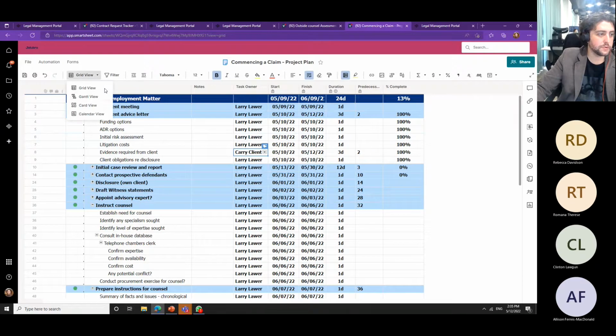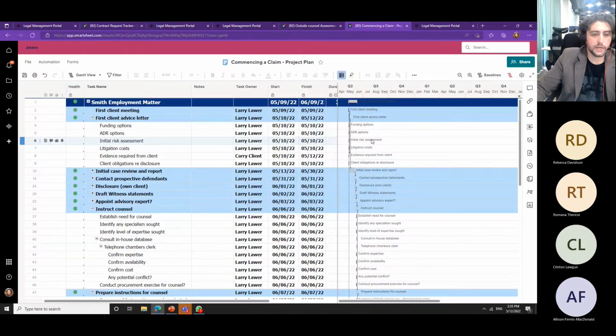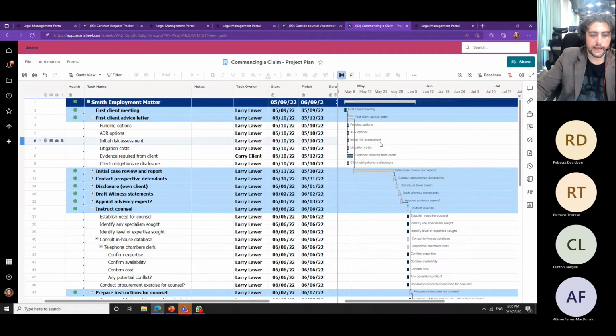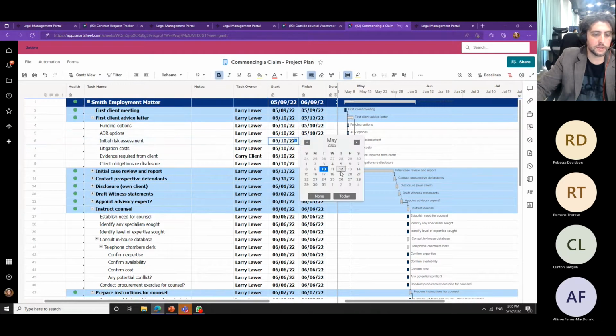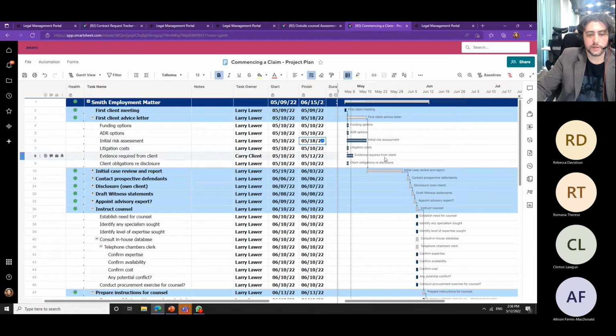And of course, as you go through, let's go to the Gantt view. Here, if you're familiar with that waterfall breakdown, you see the tasks in their order. And so as a task, let's see, our initial risk assessment gets pushed back a little bit. No, that one's not a great example. There we go. We see the rest of our tasks move with it. So you get yourself a good view of the tasks associated with a matter.